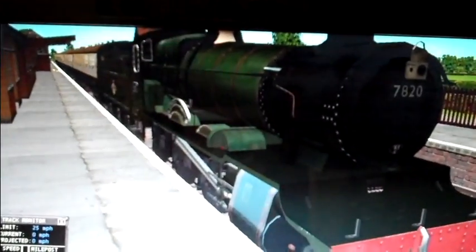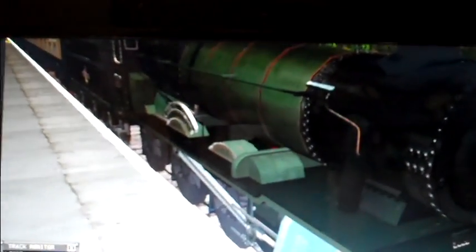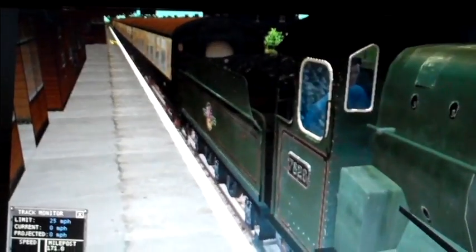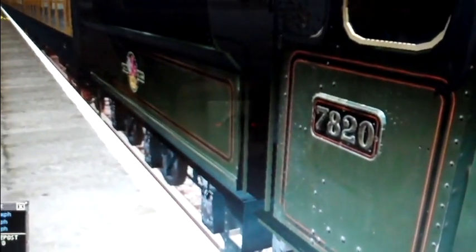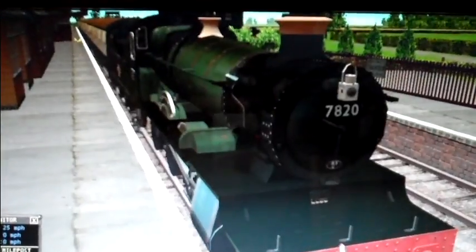nameplate, and it looks pretty 3D. Sort of sticks out well. You can see it looks quite thick with the gold curve line there, and the side number plate as well. Again, the 7820. It really looks like it's coming outwards, doesn't look flat, but sort of sticking out, and also the side parts of the loco's cab as well.